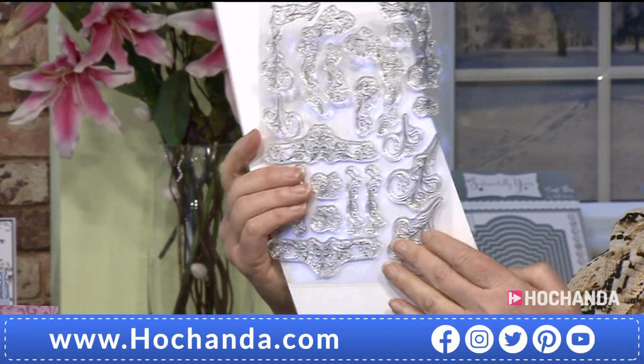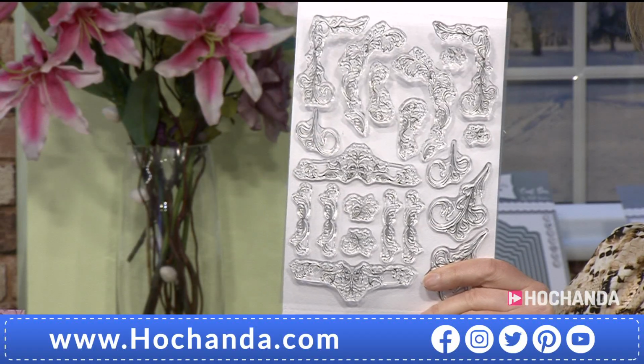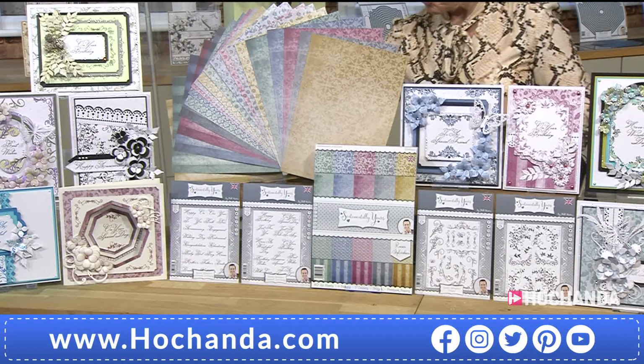Look how many stamps there are. I know, it's amazing. There are 70 individual stamps. I'm looking down at the samples here as well, Phill. We'll show some in a little while. But you can see how beautifully the detail picks up from these stamps yet again with the embossing powders.